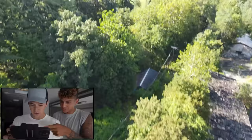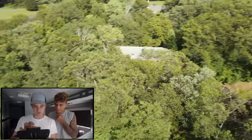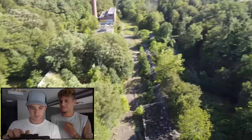What is that? Yeah, look, it's another house tucked in. Look, see? It looks like there's a river running through here. Dude, I have a feeling that... Okay, yo, I gotta bring the drone back. We're losing battery. You're gonna bring it back? Yeah. No, but that means that we're gonna have to go on foot. I don't wanna go on foot.